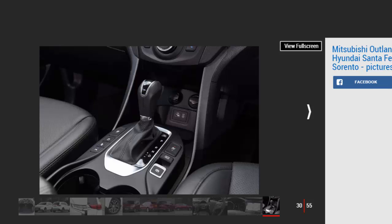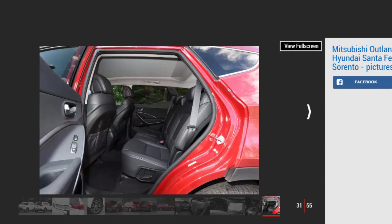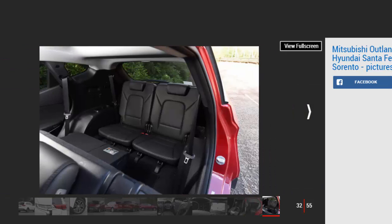If you want an automatic 7-seat SUV, the Hyundai Santa Fe, updated last year, looks fairly pricey in comparison with the Mitsubishi, with the cheapest version starting from £35,745.